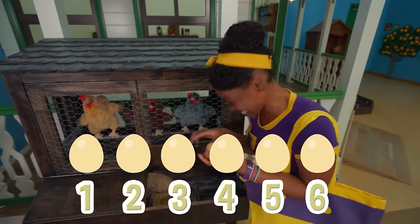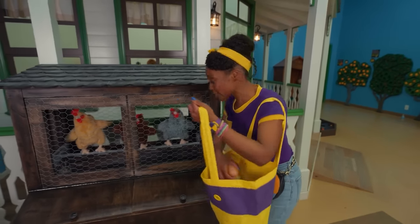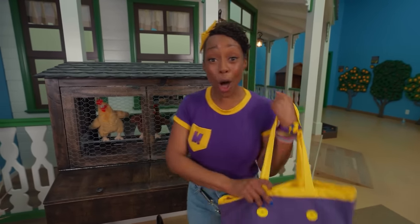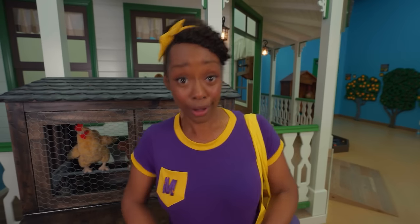1, 2, 3, 4, 5, 6. 6 eggs. Oh, thank you so much for being so generous, chickens. Oh, we have so many healthy fruits and vegetables and eggs with us. Let's go see what we should make for lunch. I'm getting hungry. Here we go.